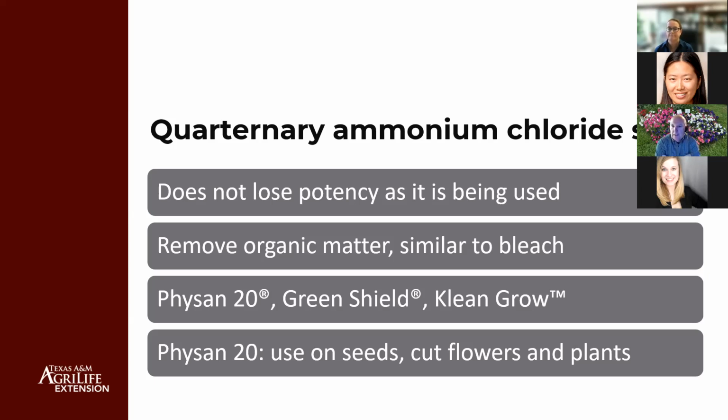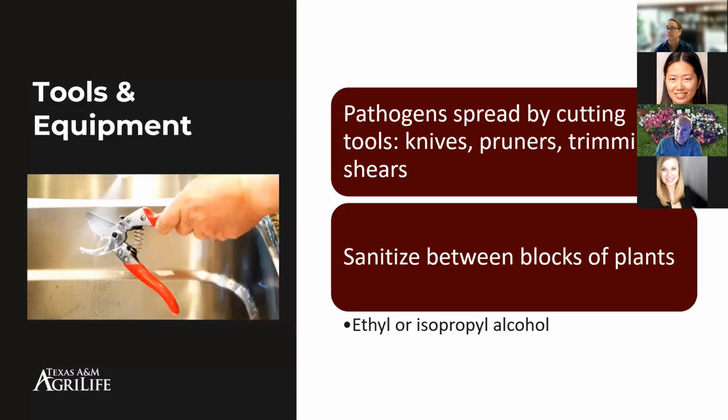Some of the products in this group are Physan 20, Green Shield, and Clean Grow. And then, as I said, Physan 20 can be used as a seed treatment to clean them up. It can be mixed into the water for cut flowers to cut down on microbe proliferation, and it can also be used to treat plants for certain things. Again, with all of these items, make sure you're reading those labels, following directions, and using the proper PPE when you're applying or treating with it.